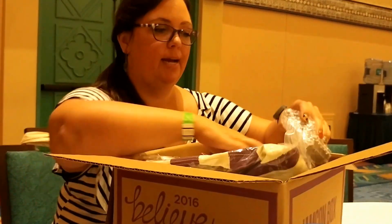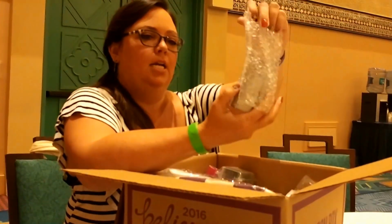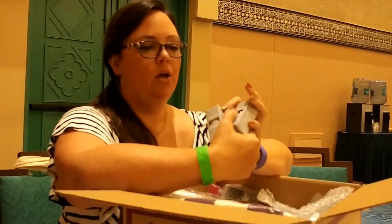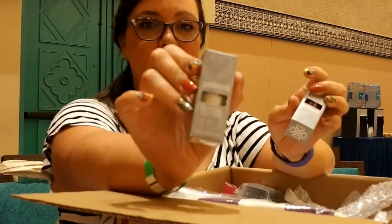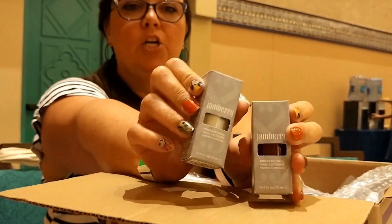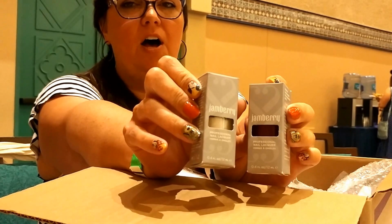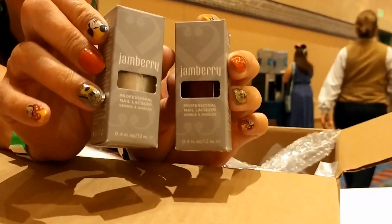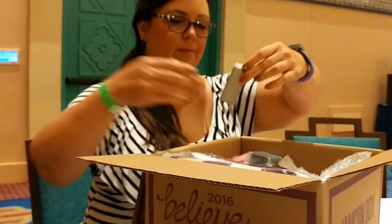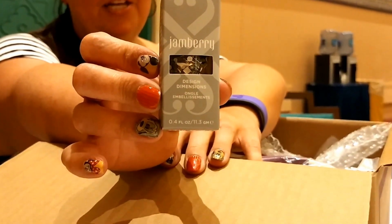Oh, throwing things now. What else? Lacquer. Lacquer, lacquer. We have frosting. Currant. This is a perfect color for fall. It's a deep, true red. It's beautiful. So excited. And we also have some design dimensions so that you can spice up that manicure with a little extra salt and sass.